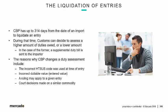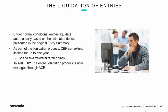As we can see, there are multiple reasons why CBP can come back during the liquidation period and say, hey, there are more monies owed. Under normal conditions, entries will liquidate automatically based on the estimated duties presented in the original entry summary. That's to say that Customs accepts the original estimate presented on the entry summary in terms of duties owed, and the entry liquidates. It's over. The file is closed.